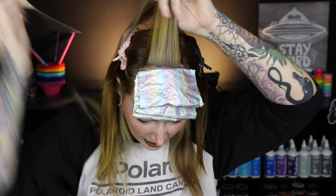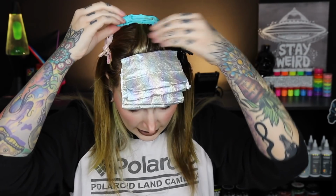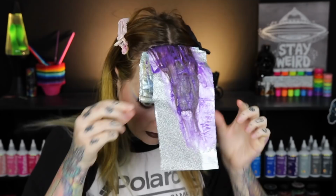All right, 2 more colors, and I probably don't have enough hair to do 2 more colors, but I mean, we're gonna give it a go. Okay, this section's gonna be blue. Okay, last section here, we're gonna do purple. So I'm sure there's not gonna be much purple, but that's all right. All right, the foils are in. Looks like I'm wearing a baseball cap.